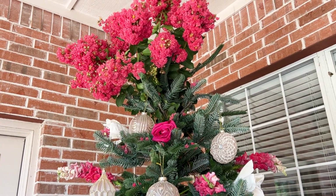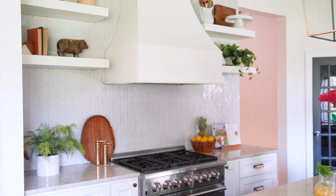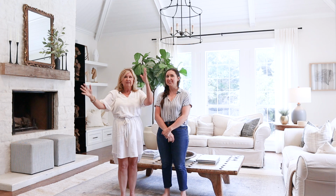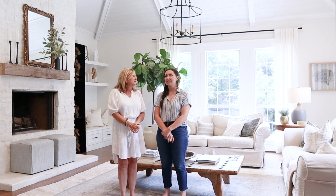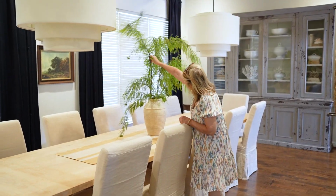So if you're fortunate enough to be somewhere where crepe myrtles are in bloom, just chop a big giant bunch of them and keep the stems long so that they go kind of halfway to the ceiling. So another thing that you did, speaking of cutting stems, was you cut one of the evergreens in the front and you put it in the dining room.